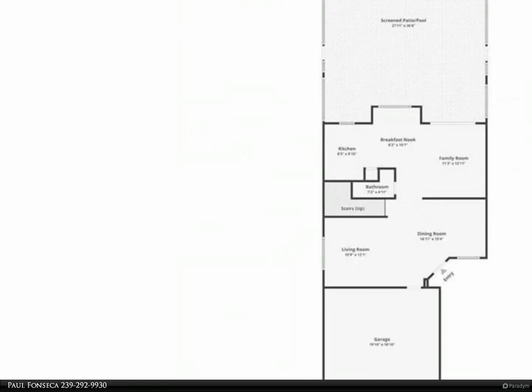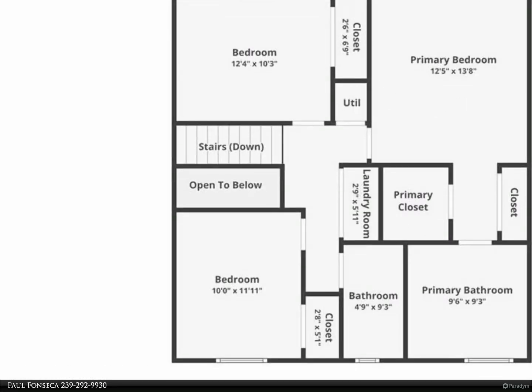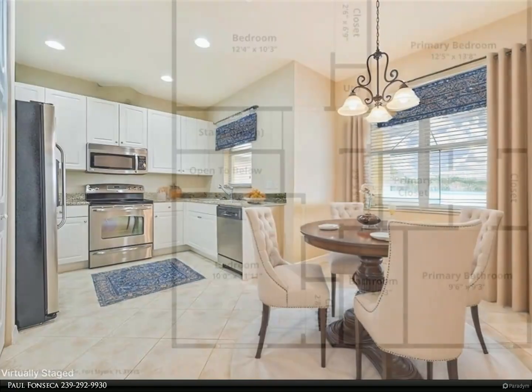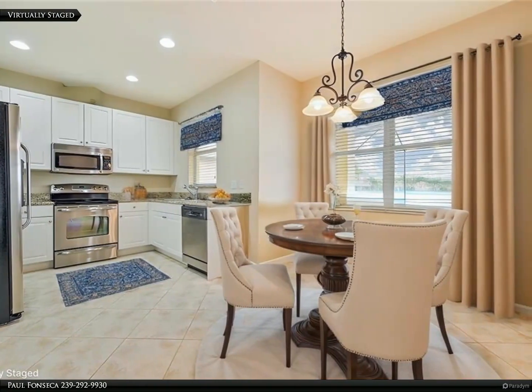The main floor is adorned with tile floors set on a diagonal, while plush carpeting graces the second floor for added comfort. The kitchen is a chef's delight, showcasing wood cabinets, granite countertops, and stainless steel appliances. Recently painted exterior and a brand new AC unit and brand new water heater add to the home's allure. Rest assured, this property is not located in a flood zone.